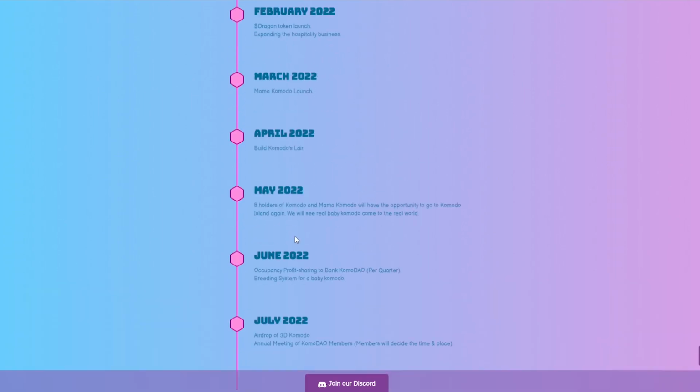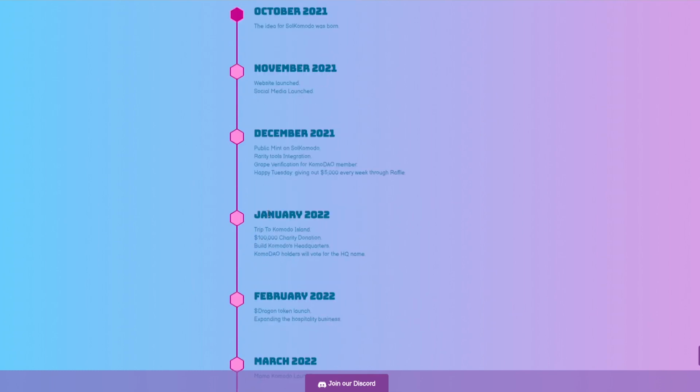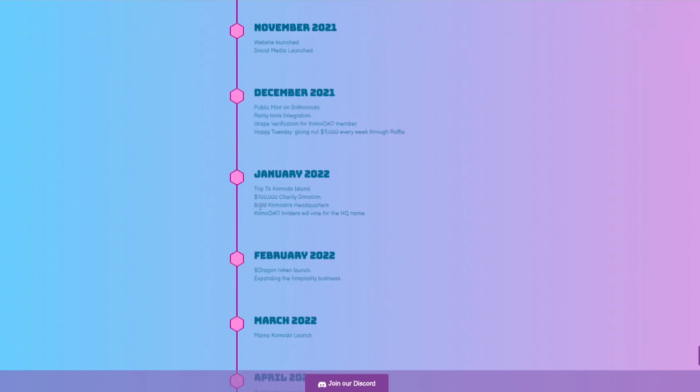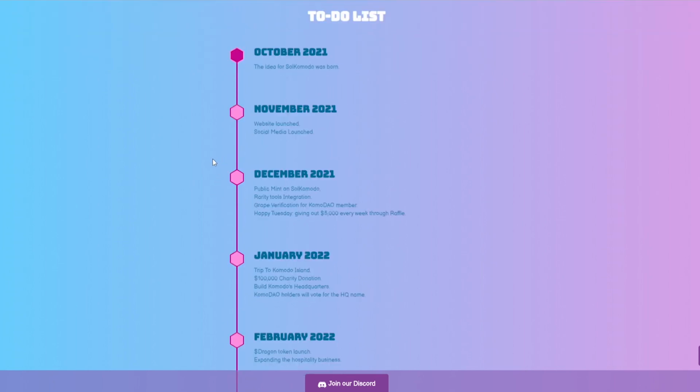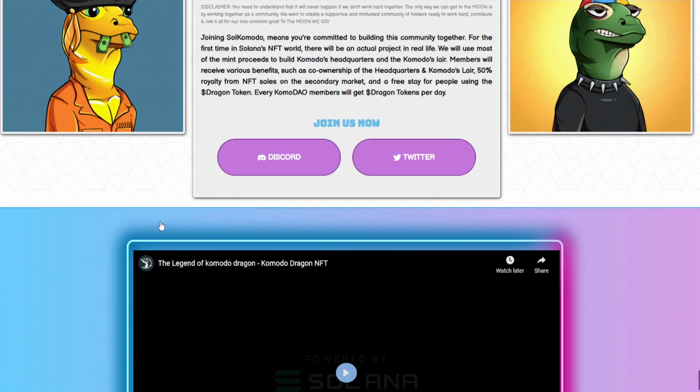They have a really long-term roadmap up to July 2022, and they'll be doing airdrops of 3D Komodos, so that's pretty insane. They are also doing donations to various charities, and not only that, the public mint is going to be in December. So guys, not long away. You can still get your hands on this, do your own research, even though this video has come out pretty late.